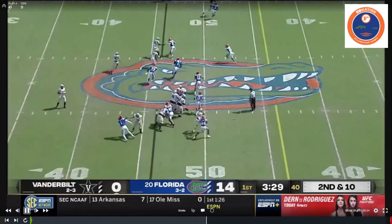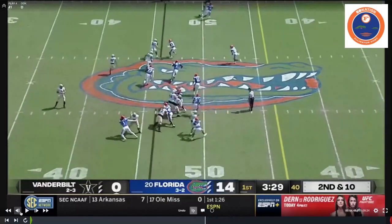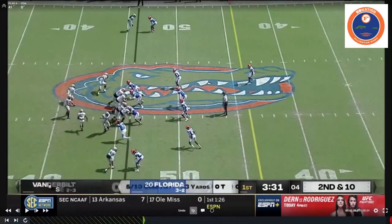So jet sweep, as an offensive play caller, when I'm calling jet sweep, I'm wanting this thing to hit out here. I'm hoping I can reach.